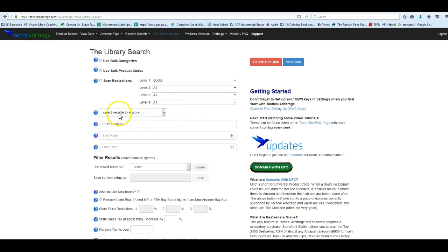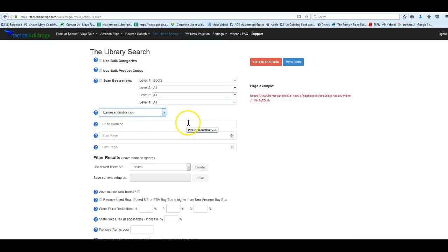What we're going to do is make sure you don't have this check mark if you're using Storefront Stalker Pro, or this one, because it's going to default to those first. So if you have nothing selected, we'll be good, or it's going to run that scan. So we're going to select Barnes & Noble, of course. We can paste in our URL here. We're going to start on page 1. We're going to go to page 86. And we can use our last used search.